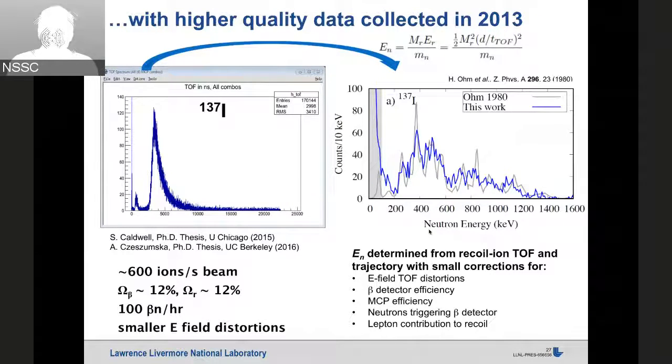We do below a certain energy. It's grayed out here. And what's happening is the recoil the nucleus gets from the neutron is so low that it becomes indistinguishable from the recoil you get from just ordinary beta decay. And so at that point, we can no longer distinguish the two processes. And you can see the data skyrockets. And so we really don't have any sensitivity to neutrons below about 75 keV.